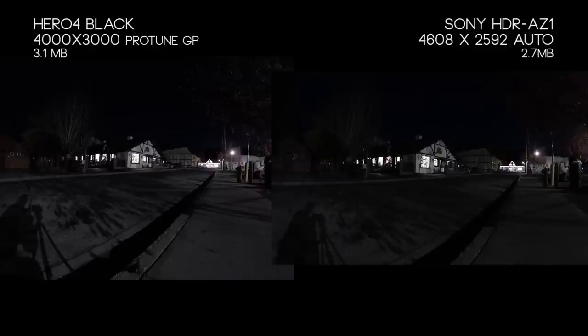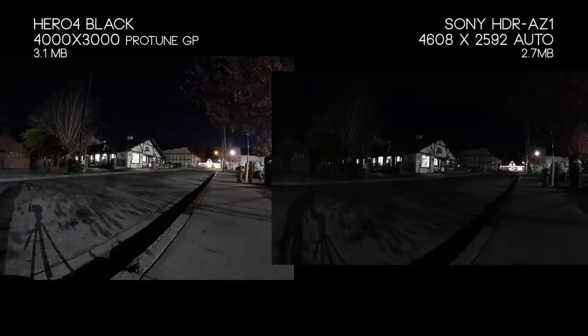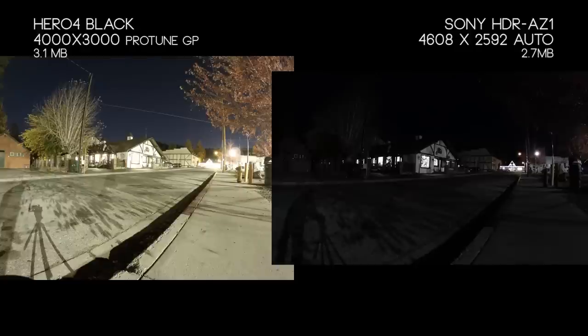However, when we're taking photos in low light, the Hero 4 Black has a lot more options for this. We have a lot more control over the exposure and the ISO. We can do 2 seconds, 5 seconds, auto, even 10 to 30 seconds here. So you can see with the Hero 4 Black at 10 seconds, it's a super bright image. The Sony just doesn't have any of these options.